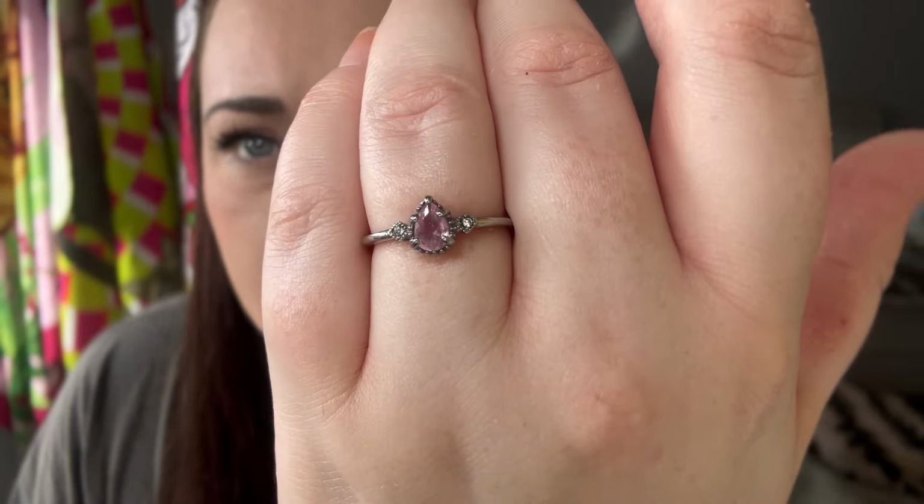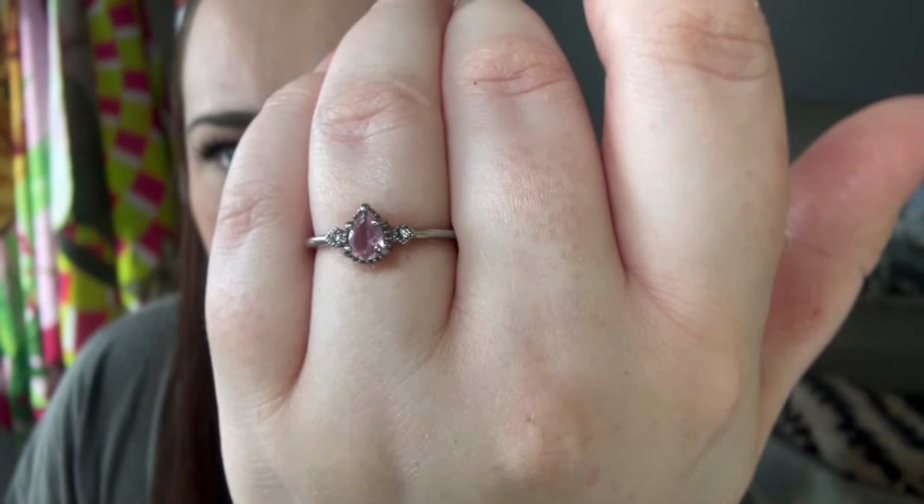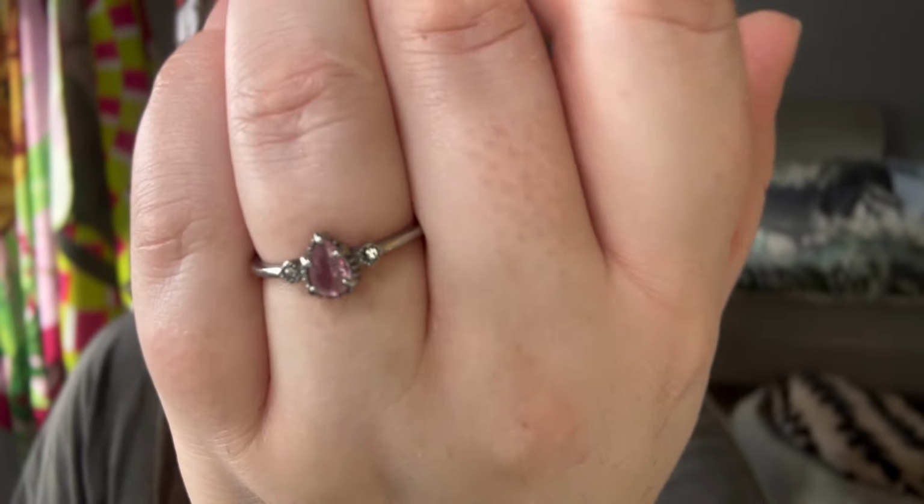I got this little puppy. It's a little pink gemstone with two little clear gemstones on each side. I don't know how you'd say that, really. There's loads of different gemstone options on there as well. So there's emerald, obviously they're not emeralds, but you know what I mean, the same colour. There's blue ones, green ones, red ones, there's loads. But I went with the pink, but I think I might get a green one at some point and replace it. But I do like it, it's really cute.